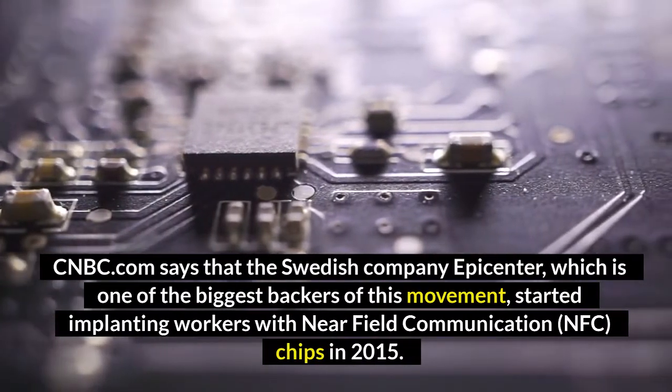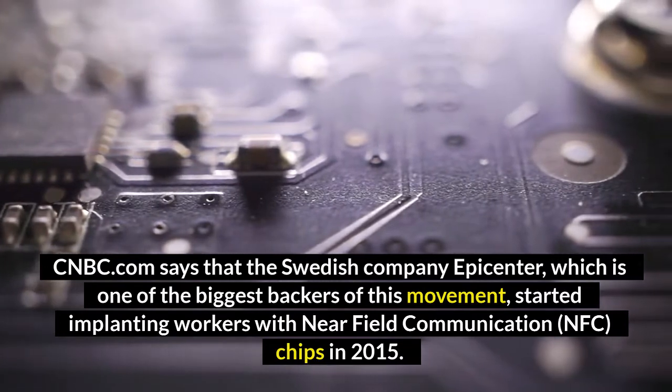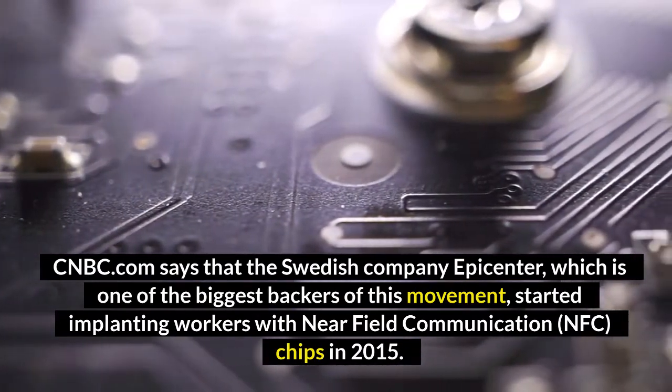CNBC.com says that the Swedish company Epicenter, which is one of the biggest backers of this movement, started implanting workers with near-field communication, NFC, chips in 2015.